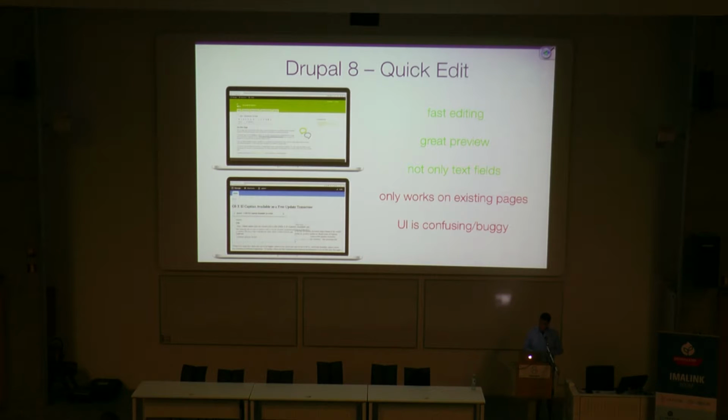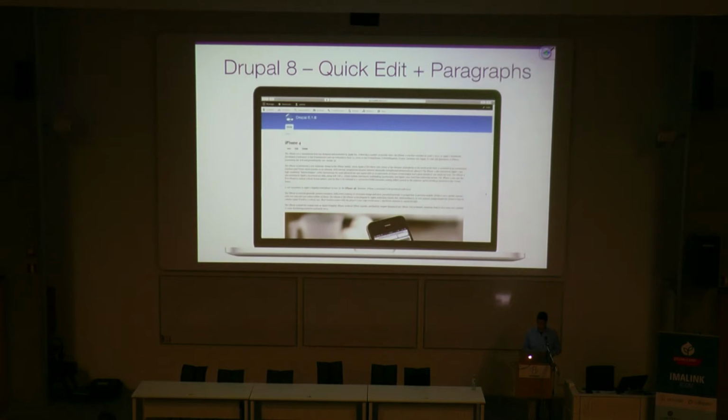So this quick edit functionality, you have a great preview. It's not only for text fields, you can also use it to edit images, for example, but it only works on existing pages, and the UI is still a bit buggy and confusing, but is being fixed. Okay.